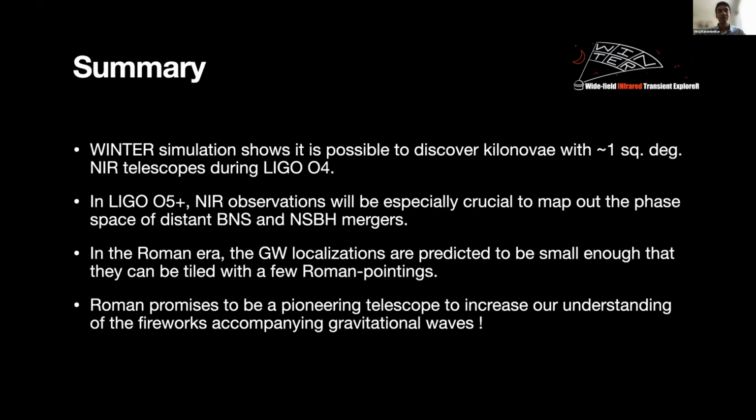So I'm almost out of time, so I'll leave my summary slide on screen. And I'll just say that Roman promises to be a very pioneering telescope in not just studying, but also discovering gravitational wave binary neutron star and neutron star black hole mergers. And it's going to be a really exciting time.